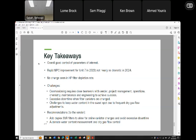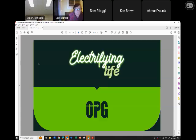And a recommendation to the vendor, not EPT, but to Hypro, the equipment manufacturer: put in a duplex SVR or resin filter, so we can valve one out and change the canister while the skid is still in service. And then, like I said, automate the water content, automate the dry gas flow for water content control. Okay, and that's all I have.